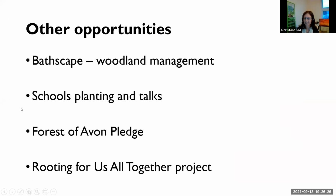Planting in schools and giving talks and engaging with pupils with education is something we do a lot of. The Forest of Avon pledge, so any organisation or business can get in touch with us and sign up to our pledge, which is all about raising awareness and starting that conversation with us about how you as an organisation can support the Forest of Avon.